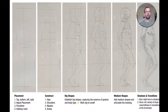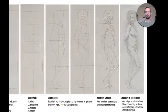And at every step, you try to place these things in the best way possible, the most accurate way that you can, so that as you're adding more information and layering things on top, you're building your drawing gradually. You're not making any big mistakes that will bite you later on. Big shapes, medium shapes over here.